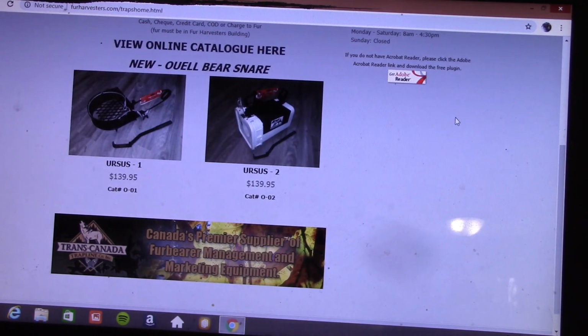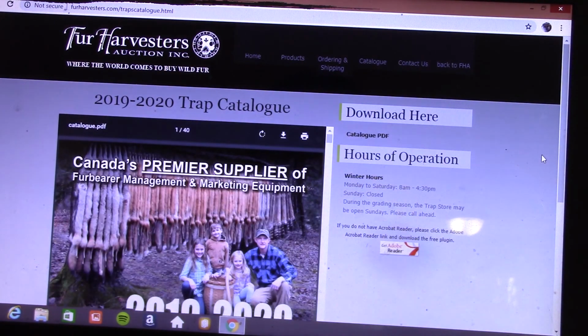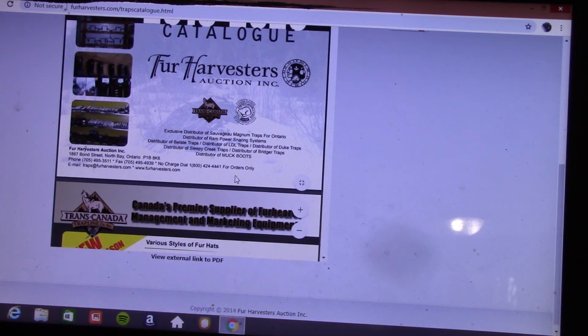But anyway, this is just if you're interested in selling to Fur Harvesters. If you used to be with NAFA and now you don't have a spot to sell, don't worry, Fur Harvesters is still accepting furs. If you are looking to contact the store or buy something, feel free to get a hold of Ken. He's the guy that I deal with there at the store, so you can call them up and just ask for Ken, or anybody will actually take your order. I'll try and find the number here. So there's the phone number, 1-705-495-3511, and that is for the trap store.